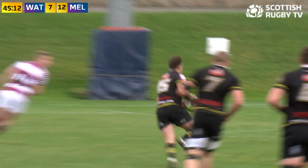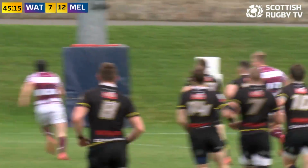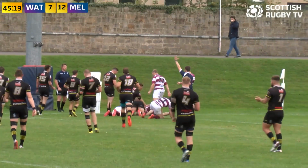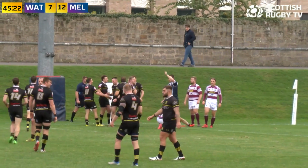It's picked up by Jackson at full tilt. Jackson off his right foot. Gives to McCann. McCann, and he's in. Good finish by the winger. Yeah, very, very good finish from Ross McCann.